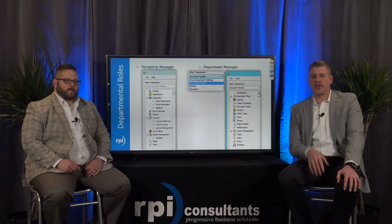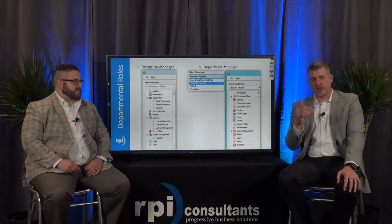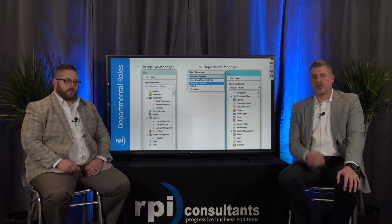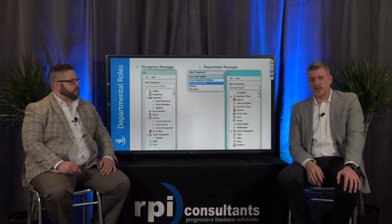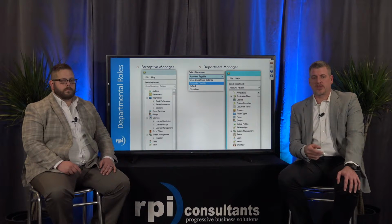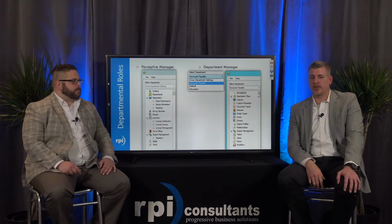On the right, for the department managers, you have a drop-down, and if you've created new departments, you will see the department there that you have access to as an administrator. And this is where you would see all your typical permissions, folder types, your workflow, users, et cetera, that are specific to that department that the department manager administrates.